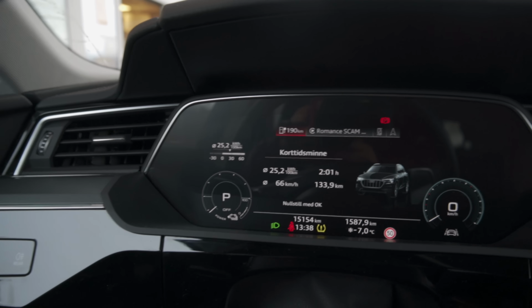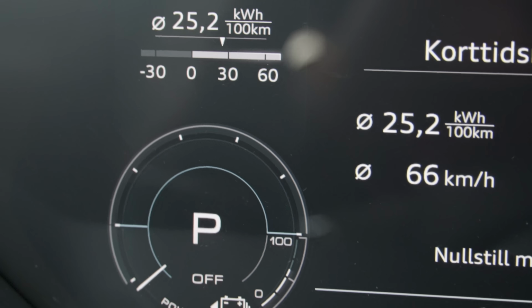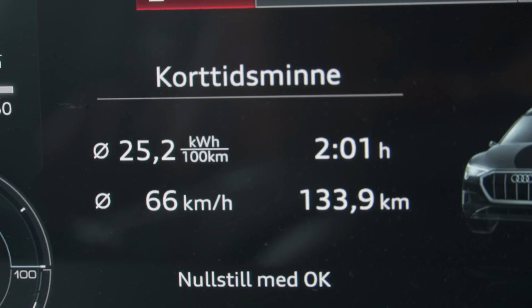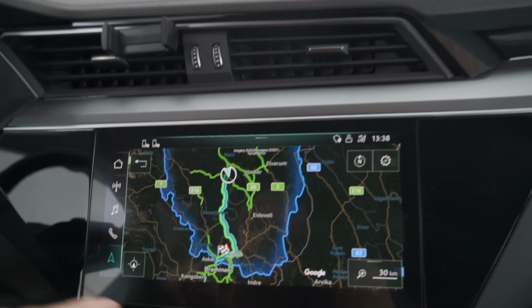Okay guys, we are now here in Gjøvik. So I'm going to show you guys the consumption actually isn't too bad. Look at that guys, 25.2 kilowatt hours per 100 kilometers. We have been on the road for a little more than 2 hours, and you can see we have done 133.9 kilometers.